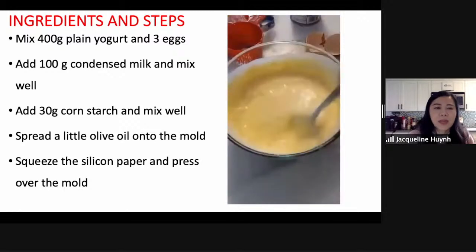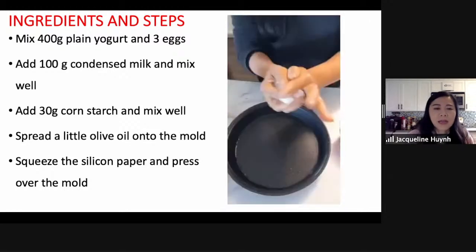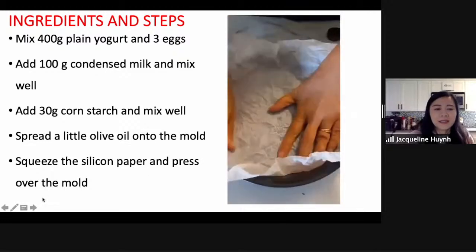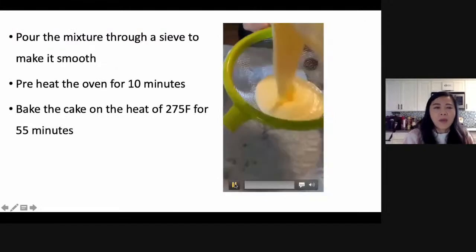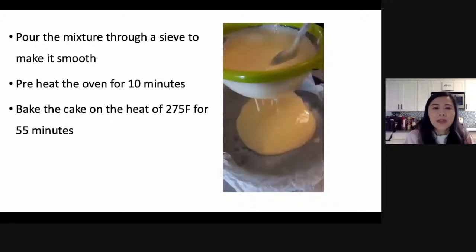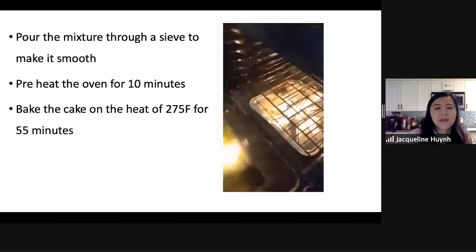And then spread a little olive oil on the mold. Then squeeze the silicone paper and press it against the mold. After that, pour the mixture through the sieve to make it smoother, and then preheat the oven for 10 minutes. And after that, bake the cake on the heat of 275 Fahrenheit for 55 minutes.